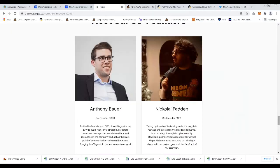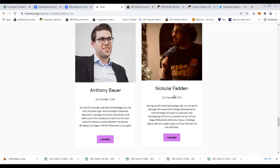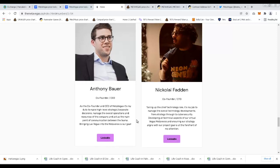Another thing that I wanted to share is that the team of this token is doxed. It means that they have shared their profile on LinkedIn. These two people are sharing their profiles on LinkedIn, so it means that there's definitely a team handling this specific token. So that's a good sign for us, because they won't be showing their profile here if they don't stand behind their token or project. That's my point of view, in my 2 cents.